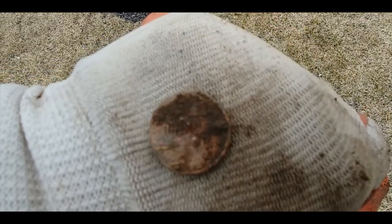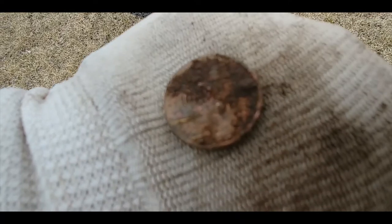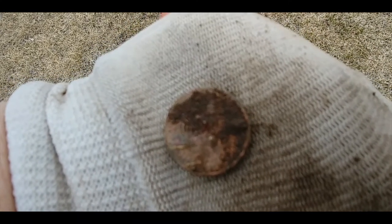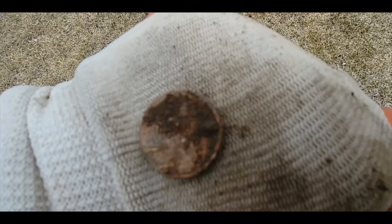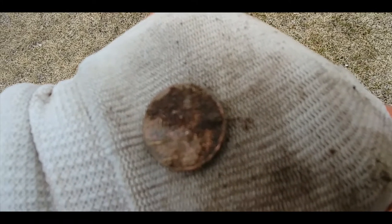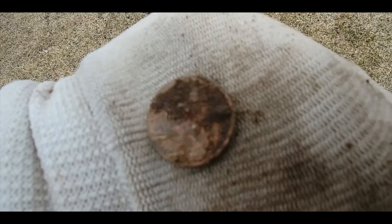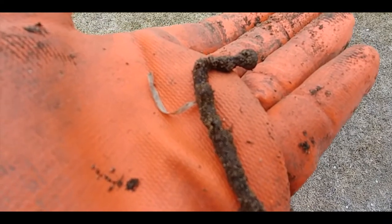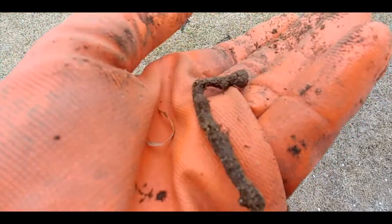No wonder this gave me an odd signal. I think it's a U.S. Memorial zinc penny. Do you see the memorial there? A present from our southern neighbors. This nail rang up far better than it deserved to, because it's bent.